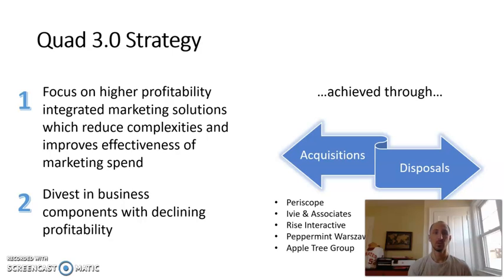So the Quad 3.0 strategy, really, is a two-pronged approach to increasing the profitability of the organization. The first is focusing on higher profitability solutions such as integrated marketing. These integrated marketing solutions reduce complexities and improve the effectiveness of their clients' marketing spend.